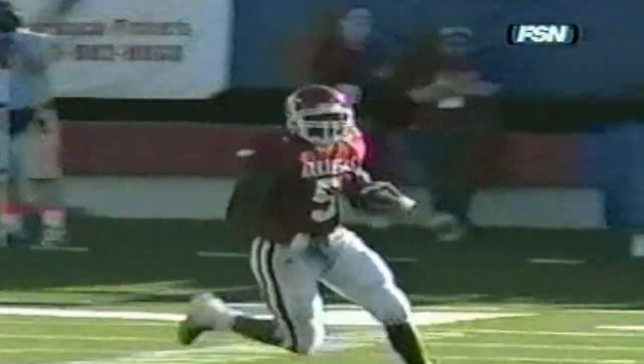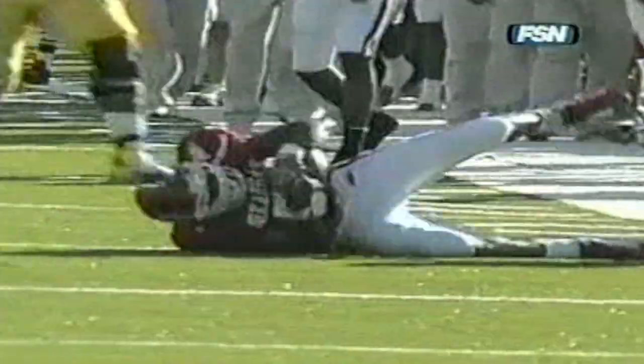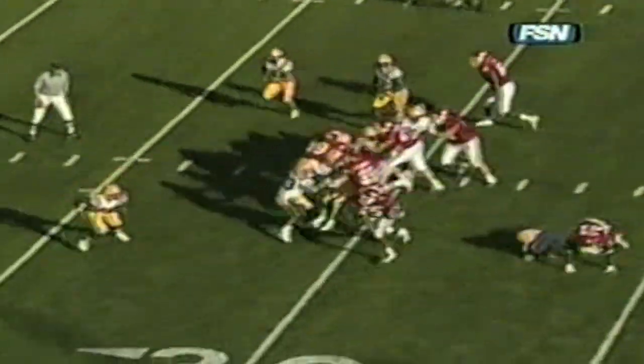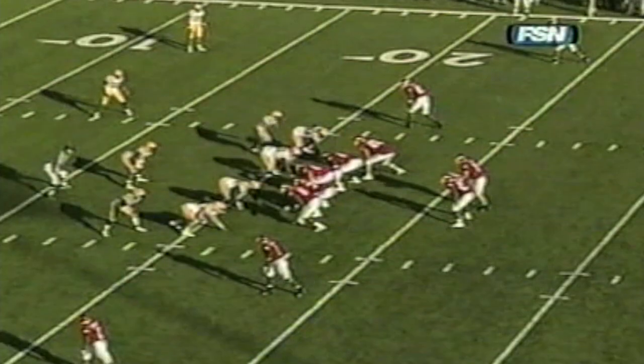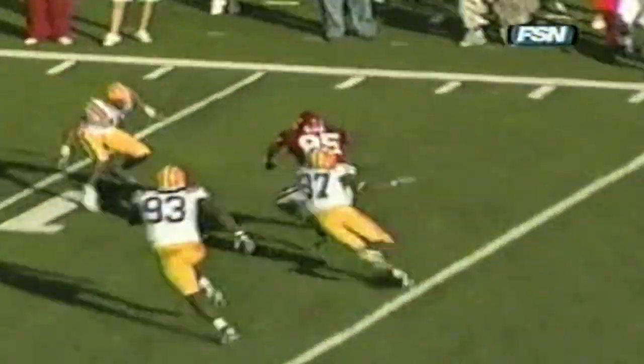We fake to Felix. They all close, and he's out here. That's a good block by Reginald Fish and Marcus Monk. Coach, I guess I'm allowed to say that. Counter play. Good. That's 7 yards from it there. And here's a big play for you. Great play by Marcus Monk.